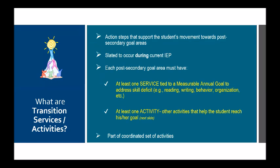Okay, and as I mentioned, we went through this. This is a quick recap. So what are transition services and activities? They're action steps that support the student's movement towards post-secondary goal areas. They're slated to occur during the current IEP year, and each post-secondary goal area must have at least one service and at least one activity. You can have more than one, and that's up to you as an IEP team when writing the IEP, but compliance-wise, you do not need more than one service and one activity.